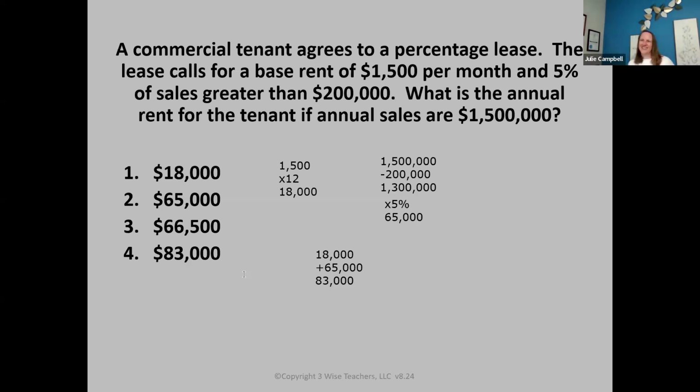Questions on the percentage lease? Yeah, somebody says that's good money. Y'all, it was not cheap to have your store in the mall. It was not cheap to have a store in the mall. Maybe that's kind of what happened to malls, hey? The internet. Questions on that?